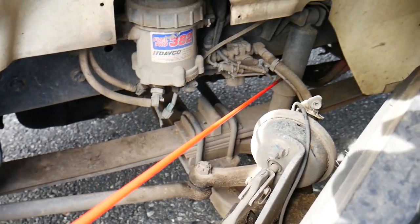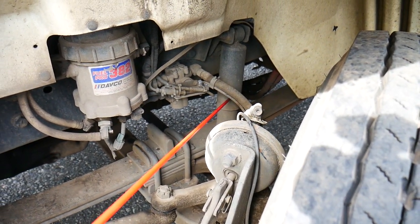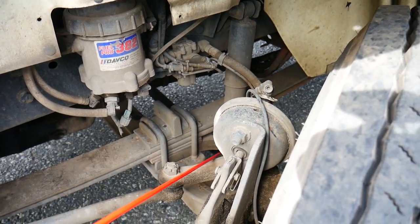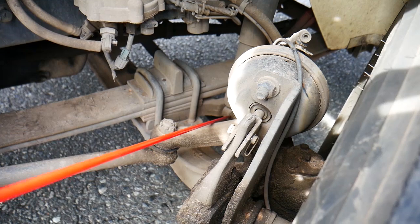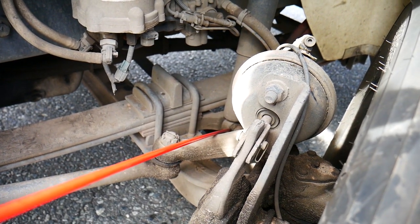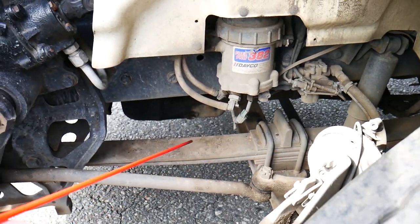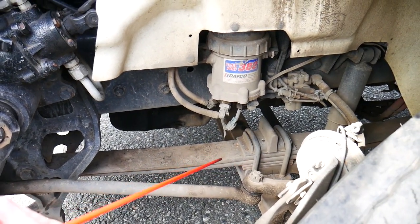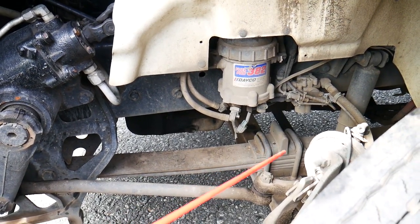Right here we're going to have our shock absorber. Our shock absorber is securely mounted and is not leaking. And on the bottom and on the top of the shock absorber, we're going to have our bushings. Our bushings are not missing or damaged, and they're securely mounted to the frame and axle itself. So that's everything for the suspension on the front end. Of course, every truck could be a little bit different, so make sure you check out your truck in particular.